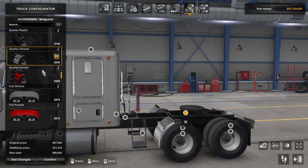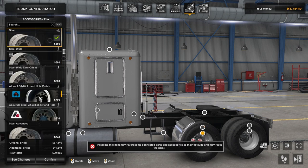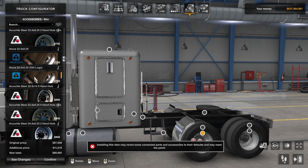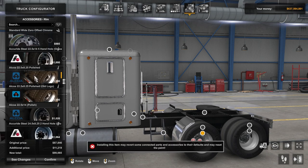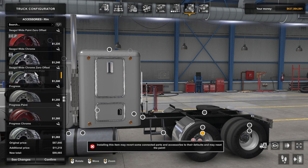Alright, so your tires. It's going to be your basic tires that would come with the truck. Now, I have some modded packs for the rims. So, you'll see some stuff. I have some stuff here that you'll see that you may not have. But it has multiple options for that.